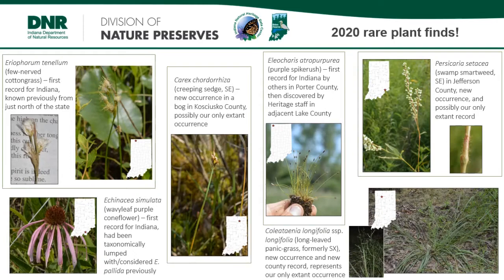Known from limestone glades and barrens to the south and west of Indiana, Scott and Roger recorded Echinacea simulata for the first time in Indiana. This coneflower species was previously lumped taxonomically with Echinacea pallida and was not on the radar as a species within the state. However, after a tip from our former heritage botanist, the wavy-leaf purple coneflower was officially identified at a site in Harrison County.